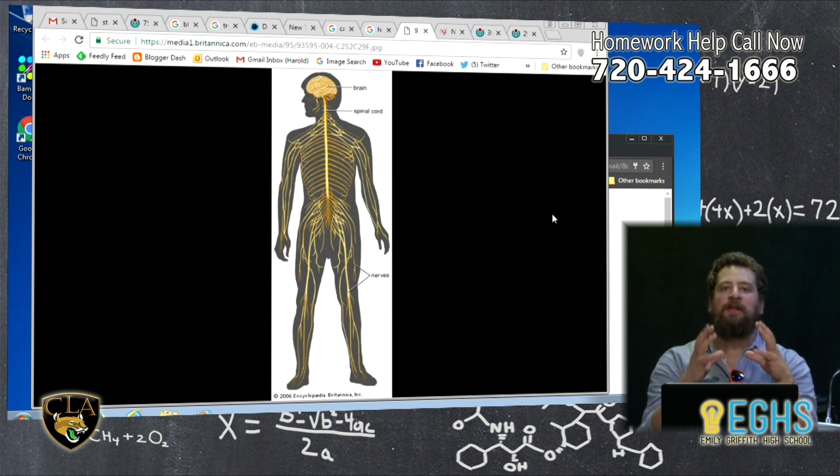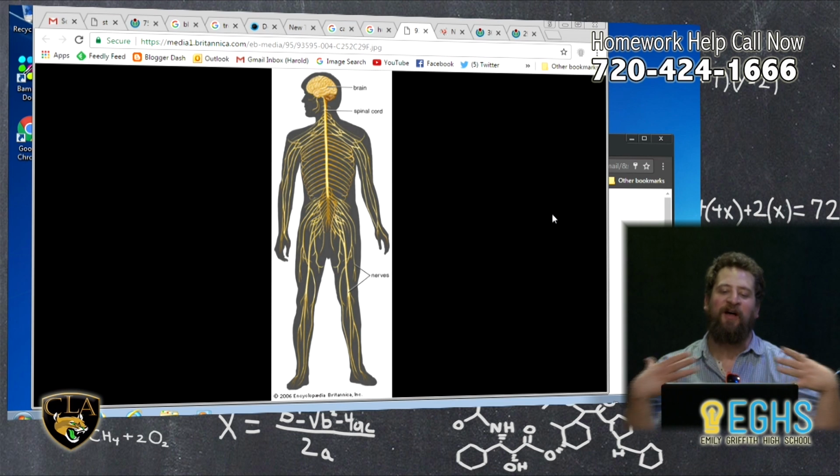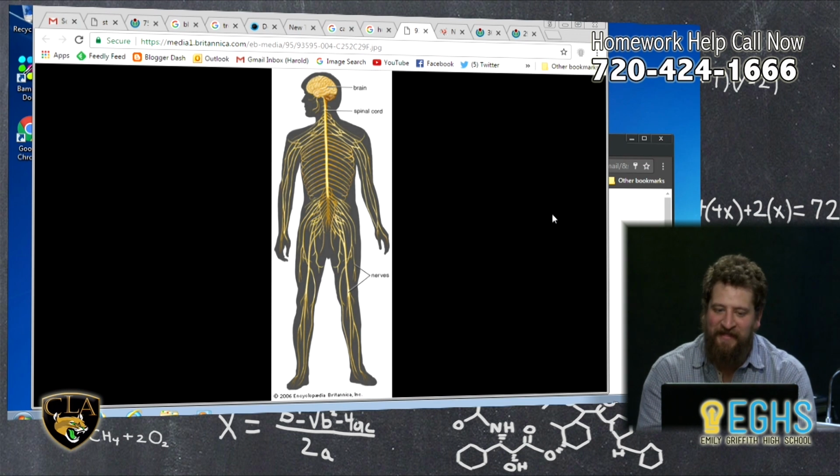So the main location for neurons in your body is your brain. Your brain is the command center and the place that contains the most complex connections of neurons, but then extending through your body via the spinal cord. The spinal cord is like the main cable running from the brain, and all other neurons and nerves branch off of that spinal cord.